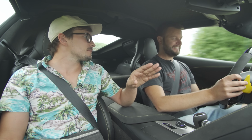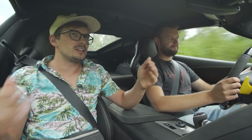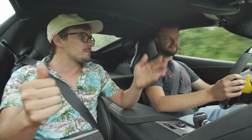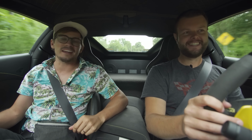All right, but do you get any enjoyment out of using the paddles? Some, but pretty much only on downshifts. I got pretty used to it. You click the button and you have to wait, and then it's in gear. It's a long click, but you don't actually have to click it all the way. If you click just enough, it'll still shift. But you still have to wait. It's no ZF. No, exactly.